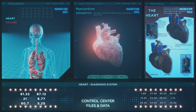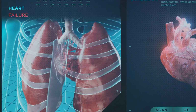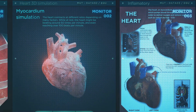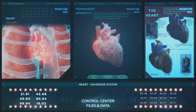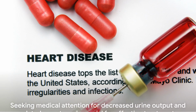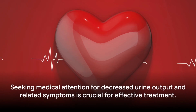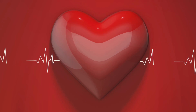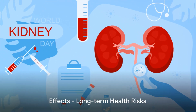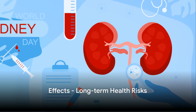Furthermore, decreased urine output can be a sign of heart-related conditions. In some cases, it could indicate heart failure, where the heart is unable to pump blood around the body effectively. This can lead to fluid buildup in the body, which in turn reduces urine output. If you or a patient experiences decreased urine output along with other symptoms, it's important to seek medical attention. After all, understanding the signs early and seeking the right treatment can make all the difference in managing these conditions effectively.